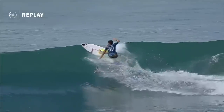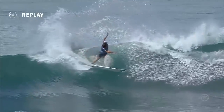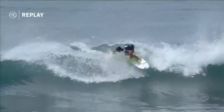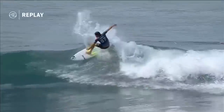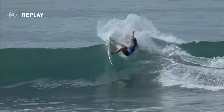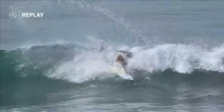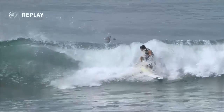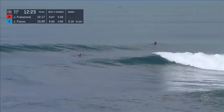When I compare just the rail turns that the two are laying down at the moment, Jeremy just really going hard at it. Jack a little more rhythmic in his approach, a little bit probably cleaner, but I think Jeremy putting a couple more pounds of pressure on the tail of his board for sure. Love that last turn. Wade Carmichael's 8.5 was amazing.